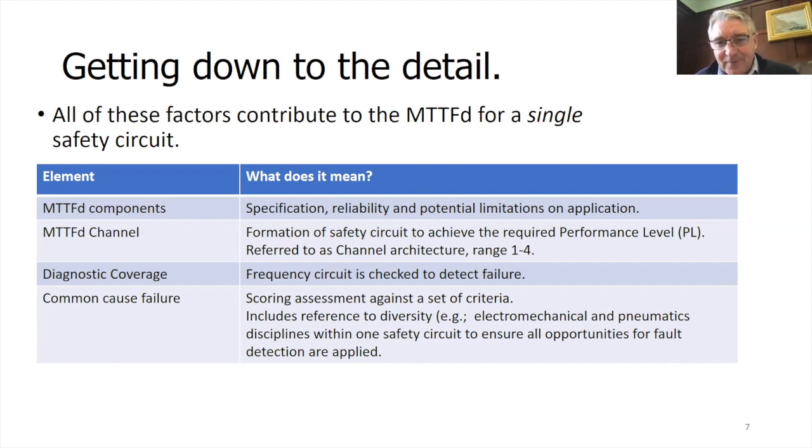So again, this is all within this A to E definition. And again, as I say, we're keeping things at a fairly high level today. Level one is a very simple safety circuit, where a single fault could lead to the loss of the safety function completely.